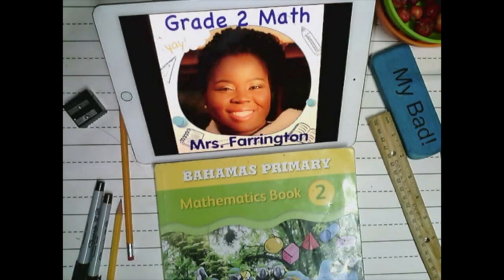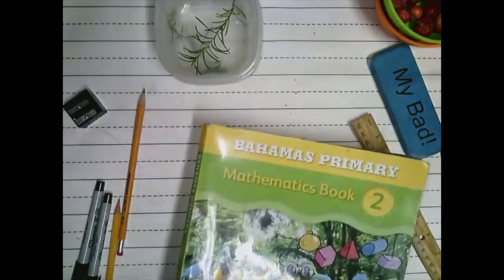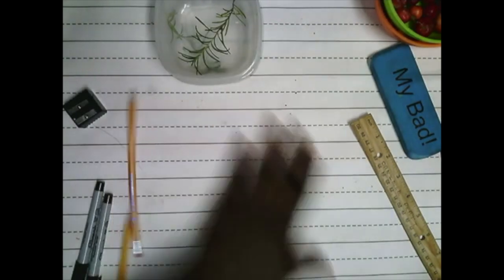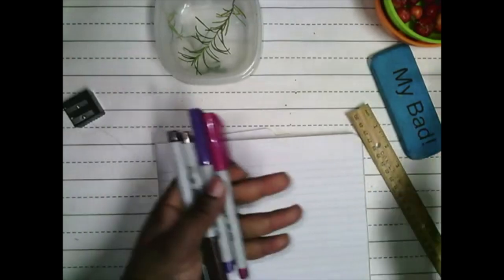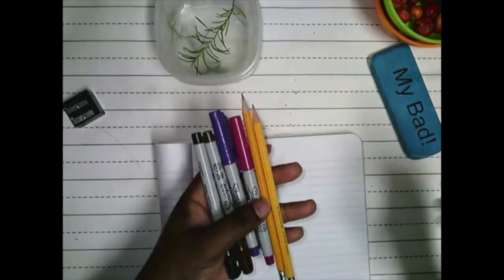Hi, welcome to Grade 2 Math with Mrs. Farrington. And today we're going to be looking at addition of two-digit numbers without regrouping. Now you may remember that addition is when we join two sets together. We will hear words like sum. We're going to hear words like total, in all, together. So what it means is I'm going to take this group of items, join it with this group of items to find out how many I have in all, or the total, or the sum.